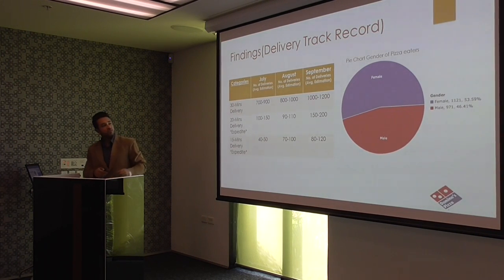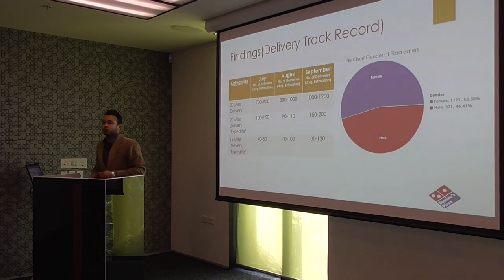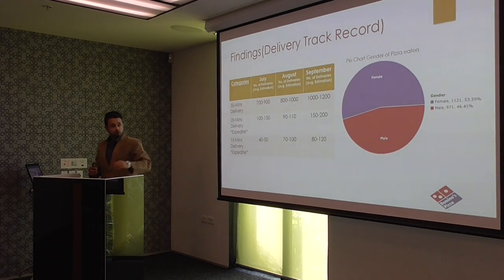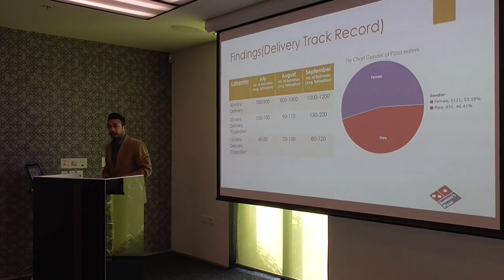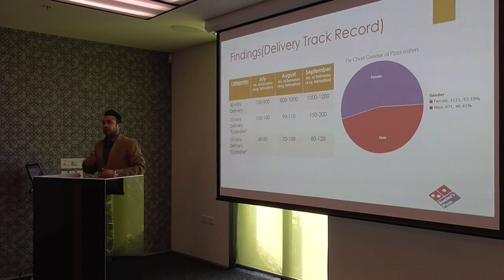The other chart is the pie chart showing how many people by gender like pizzas. Of the female gender, 53.6% like eating pizzas, because most of the time when we are on delivery, the last orders are given by female customers only.